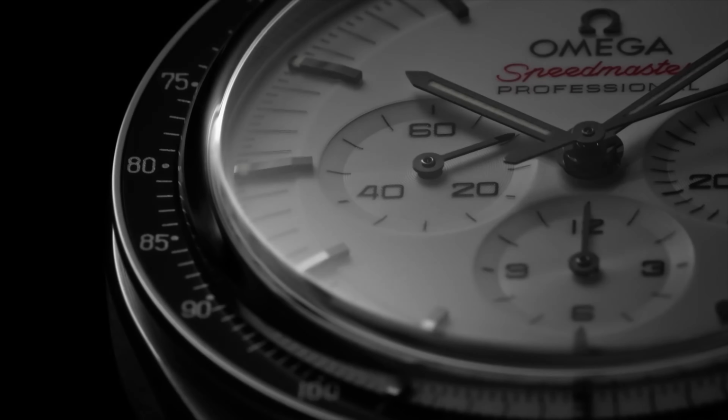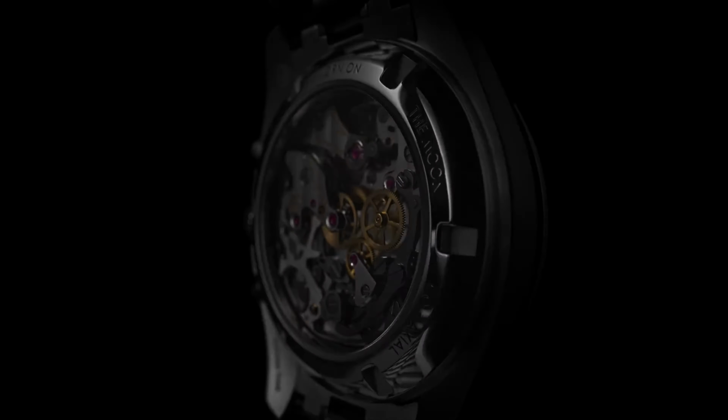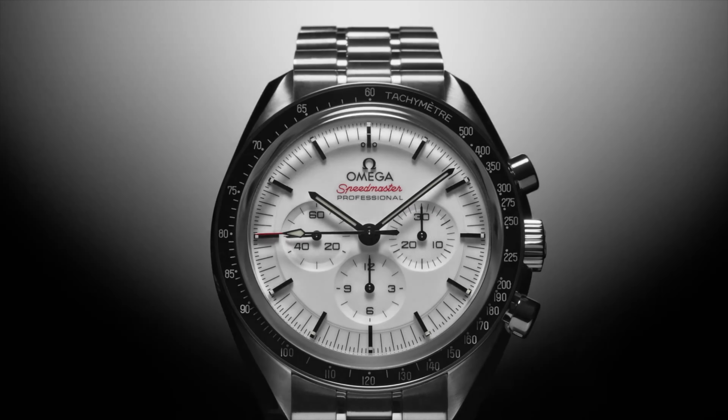Something else as well, Omega, as we know, just came out with the white dial Speedmaster. That comes in on bracelet at $8,100. So this watch is actually less expensive than the white dial Speedmaster. However, the regular Speedmaster comes in at $7,000. So this watch is slightly more expensive than that one, but still a good bargain. I mean, Omega coming out killing it again with a great watch.